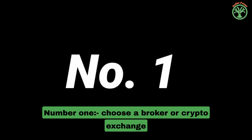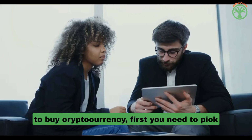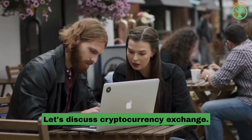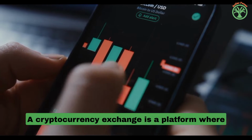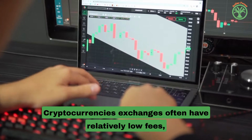Number 1. Choose a broker or crypto exchange. To buy cryptocurrency, first you need to pick either a broker or a crypto exchange. So what is the difference between these two? Let's discuss. Cryptocurrency exchange. A cryptocurrency exchange is a platform where buyers and sellers meet to trade cryptocurrencies.